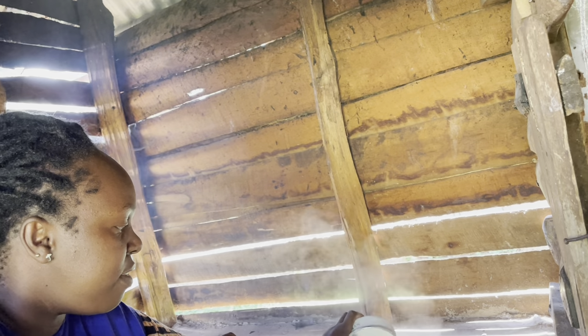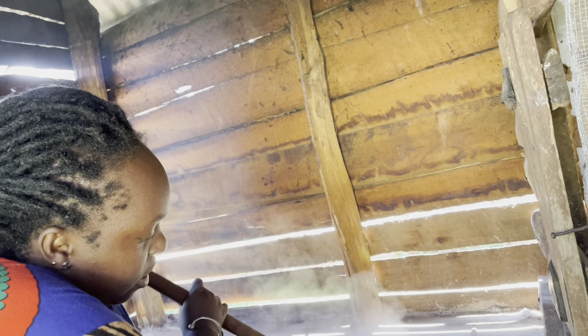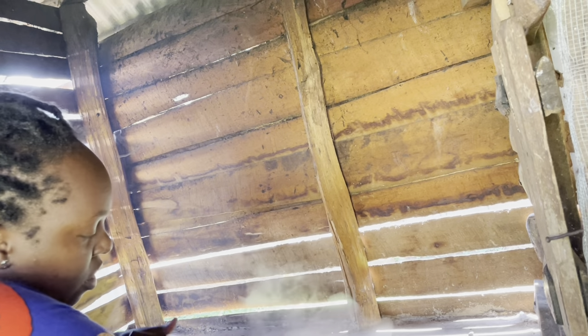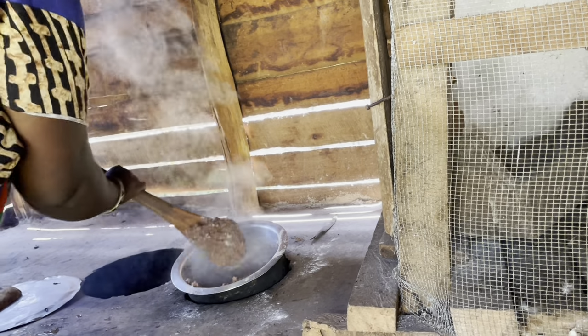This one is different to maize flour. You can even stand it. It's for young people, not me.